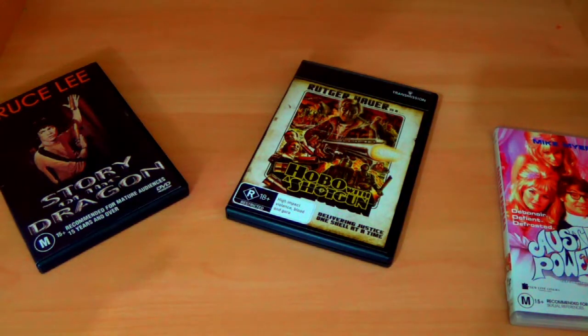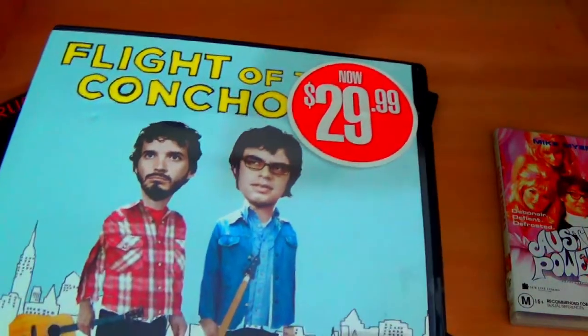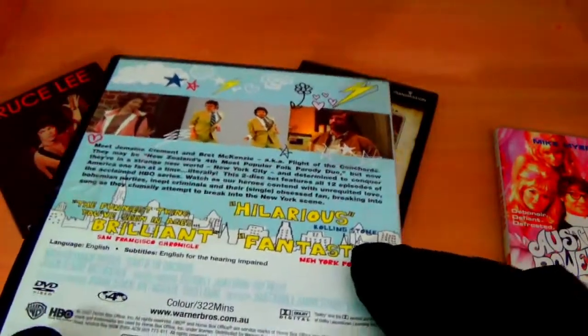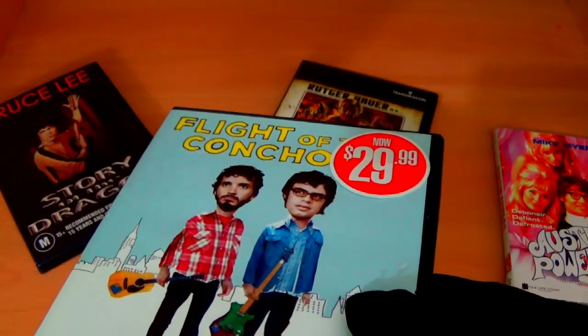And then on the other side of the spectrum, I got Flight of the Conchords Season 1. Apparently someone at one point paid $29.99 for it, but I paid $1.50. I've not really seen the entire show. I've seen clips and enjoyed it, so when I saw this one on the shelf, I just had to pick it up.